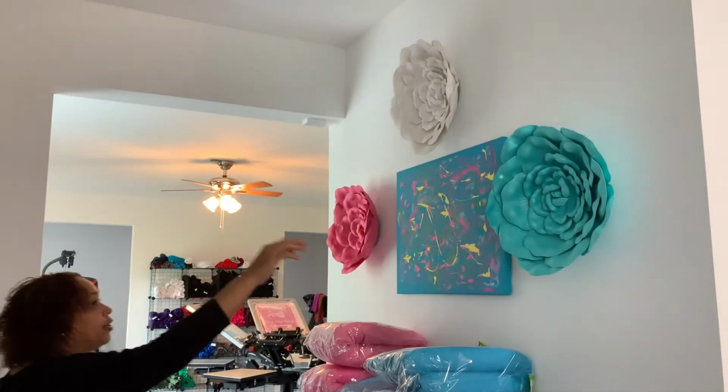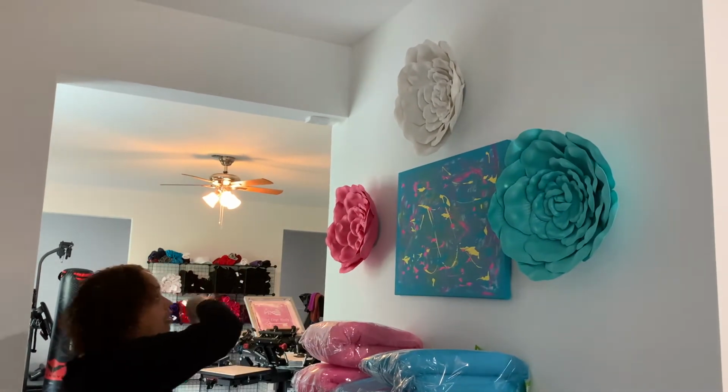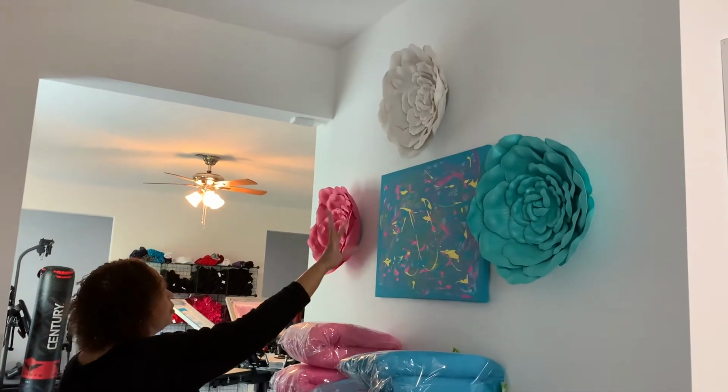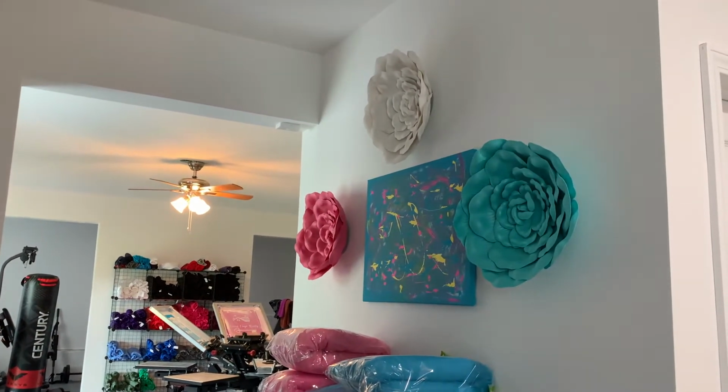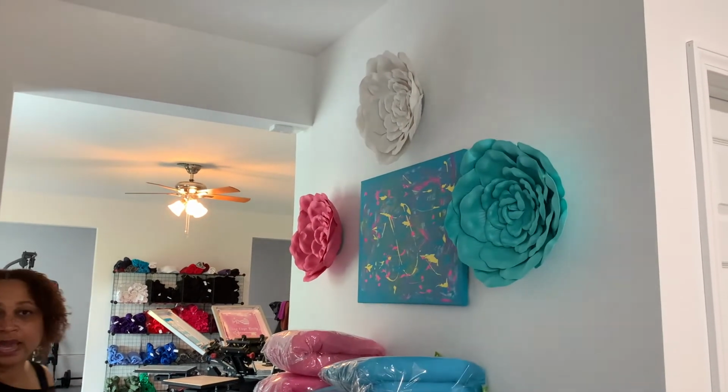This wall right here, I just got these flowers from Hobby Lobby and just kind of put them up there with a little bit of artwork that I played around with. So yeah, that's all that is. Okay guys, so let's go into the screen printing room.